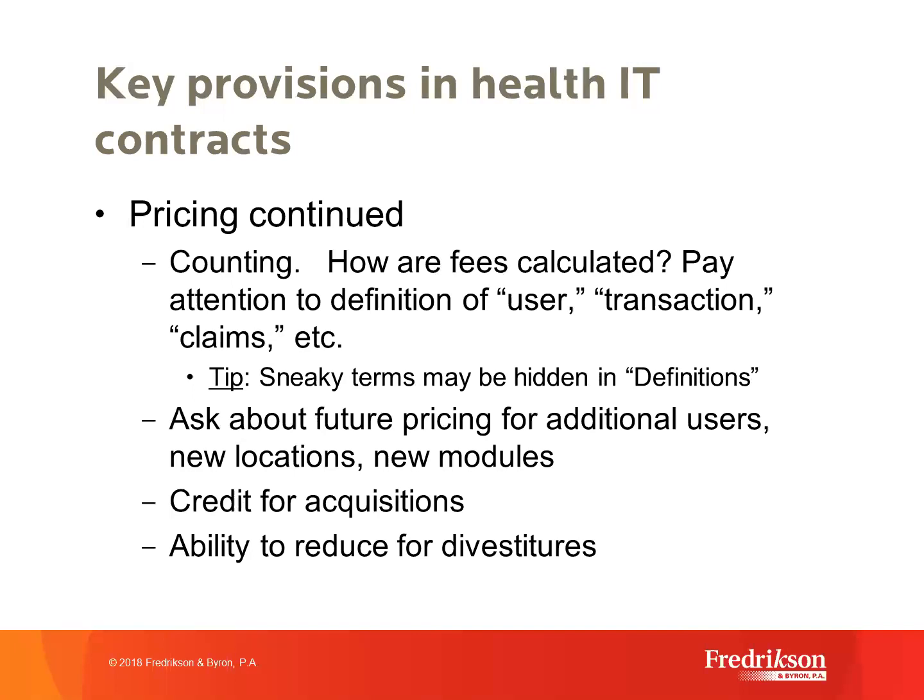So price lock-ins, again, I won't spend time on that because that's relatively straightforward, but I will mention two thoughts that you can potentially negotiate up front. One is credit for acquisition. So if you might merge or have another relationship with another entity in the future, and maybe you're an ASP or a cloud-based system, and the entity you acquire, especially if it's one of the big three, maybe they have an installed version. I try to negotiate a clause that says if you acquire somebody else or merge with them, you'll get some credit for the software licenses they've already paid for.